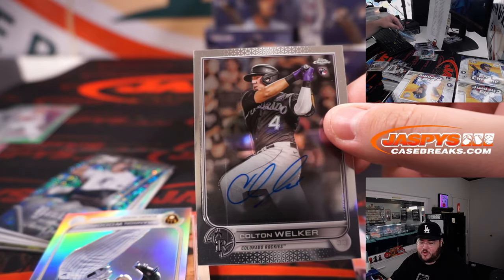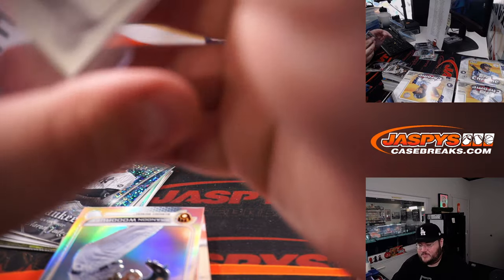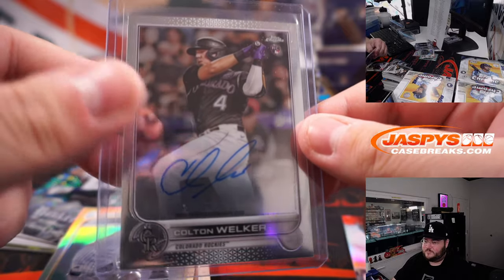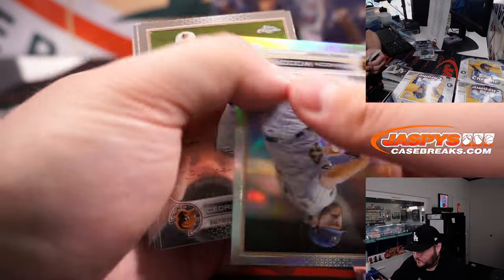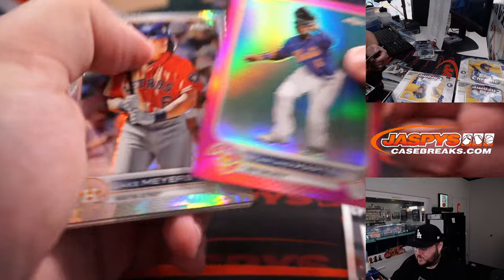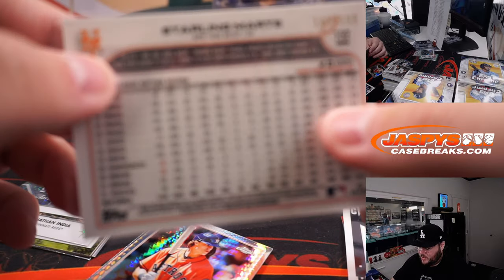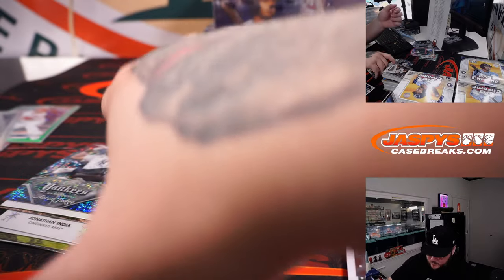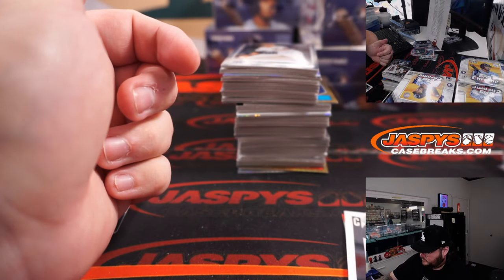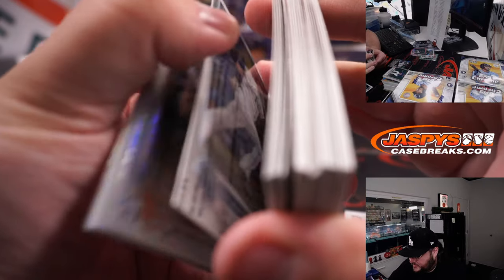Cole Welker, rookie auto for the Colorado Rockies. It's Rocktober for Chewy. Starting Marte, pink Metropolitan, Sean Maddock, one of our giveaway teams. 243 out of 399. I'm going to make sure. I didn't think that dancer was a short print. I'm going to make sure sometimes.